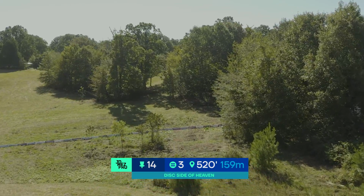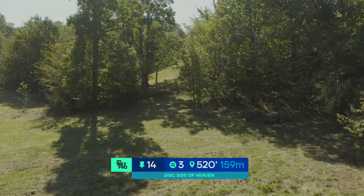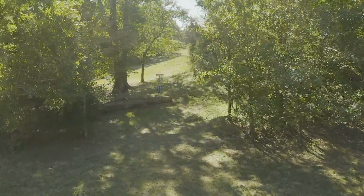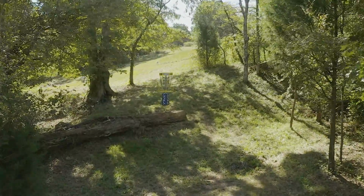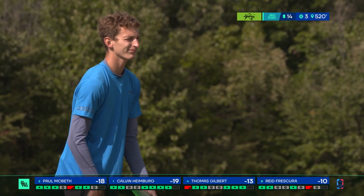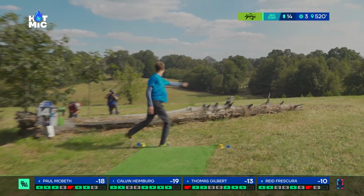Hole 14, par 3, 520 feet. I think it's the most fun tee shot on the entire course. It's a beautiful downhill shot. About 3 to 4 degrees in elevation drop. Just want to keep it straight as an arrow and try to just drill a shot right into that log and give yourself a nice short birdie putt. I would try to drill it right in the bucky. I encourage you to do that. I encourage Calvin to do it.